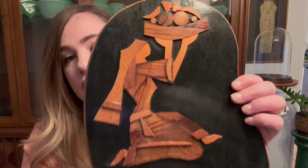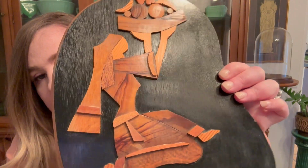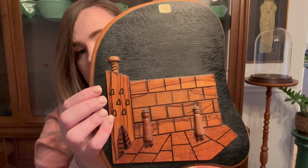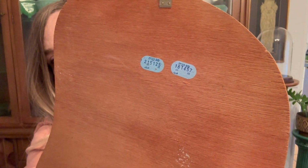Then I have 2 Israeli tourist pieces that I thought were so beautiful. They're like teak wood plaques, so I'm selling them as a set. So it's this little lady with all these pieces of wood that they put together to make her, and then this cool little scene. It says made in Israel, and then on the back are the local price tags, which is really cool. Totally feeling that.